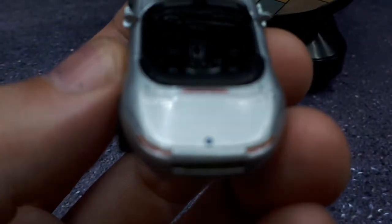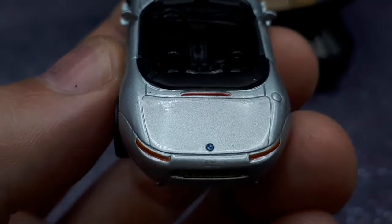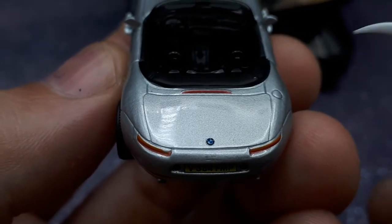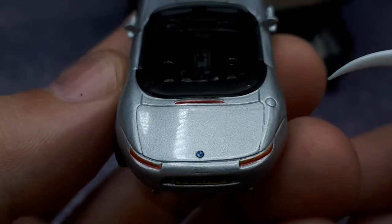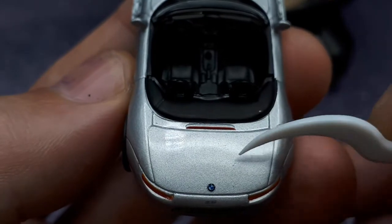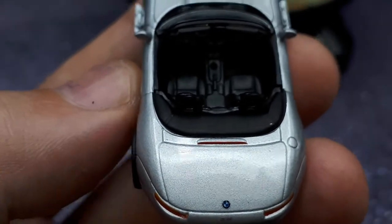Okay, no, there you go. That's as good as I'm gonna focus it, I guess. And then you got a little red here for the third brake light, so that's nice. Fuel fill cap there. It's a pretty nice silver. Under magnification, it looks like there might be some bubbling there.